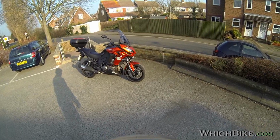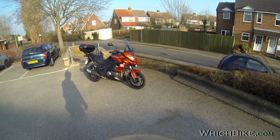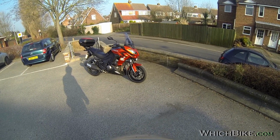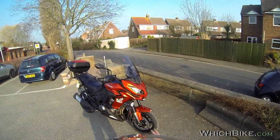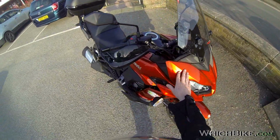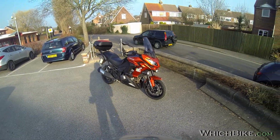The bike's just under £10,000. It comes in a few liveries. There's the famous green one, which is what I was probably most looking at. But this metallic orange reminds me of the old Lamborghini Murcielago. It's beautiful, actually. It's a beautiful finish. I think it's very attractive.